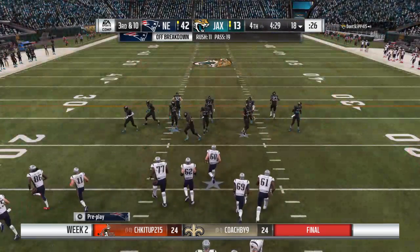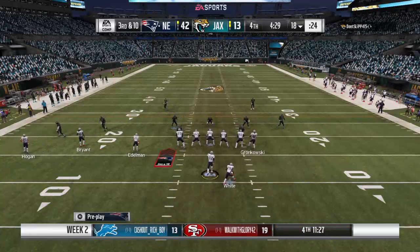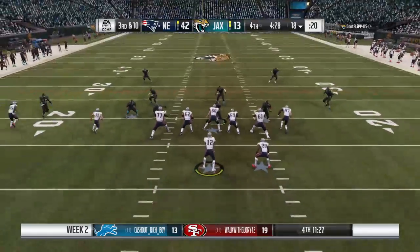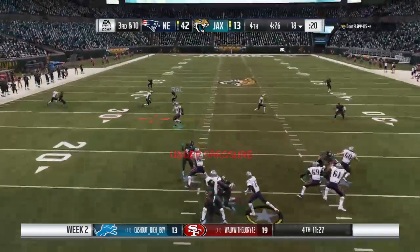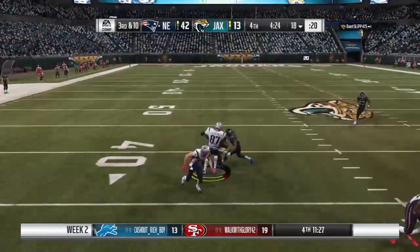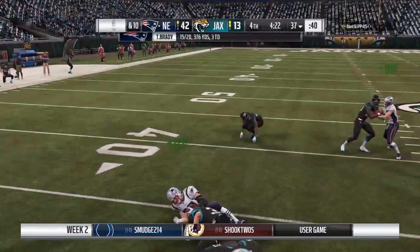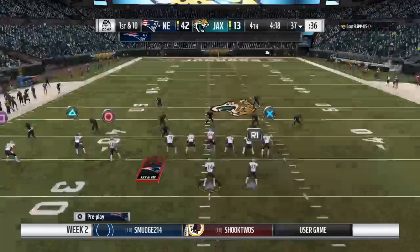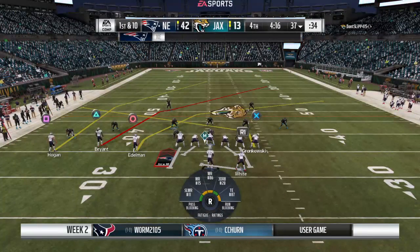New England on 3rd down. They've converted 3 out of 5 thus far. This is 3rd and 10. On play action, it's Brady. Looking for Gronkowski, and he's got him, complete. And they're able to get this one across the 35. First catch for the All-Pro Gronk, and a 1st down.